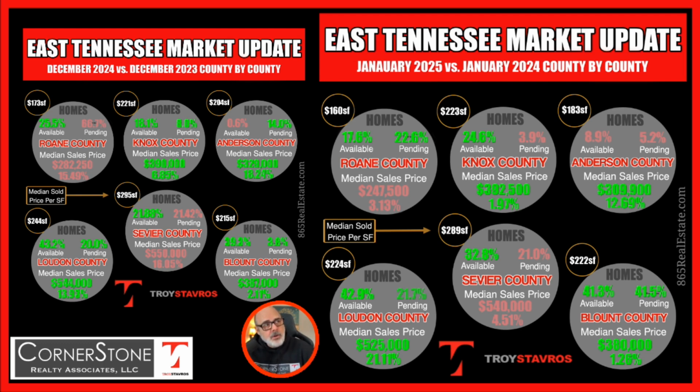This is the third month in a row that the median sales price in Roane County has dropped compared to the year earlier. So we definitely want to still keep a look at what is happening in Roane County and why the prices are moderating more than the other counties, other than Sevier, which we'll see in a minute.